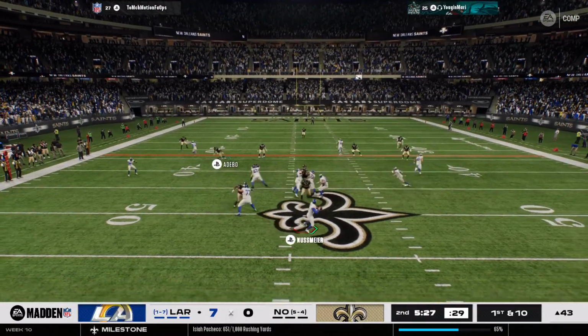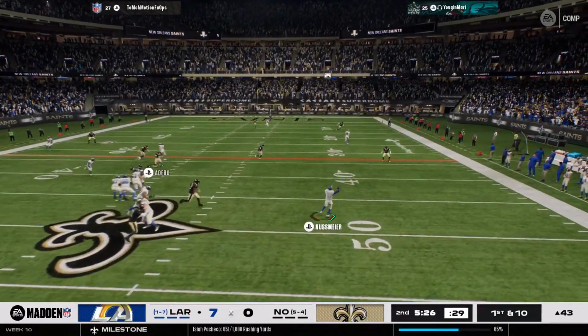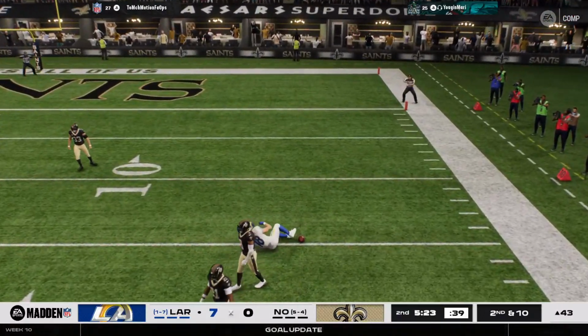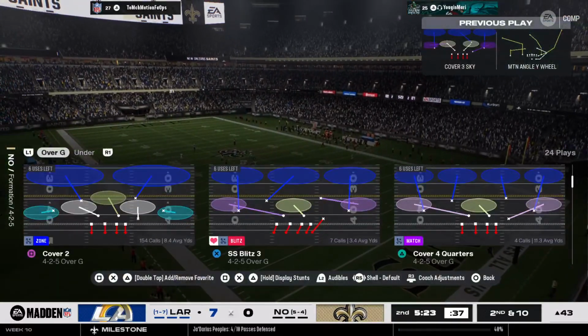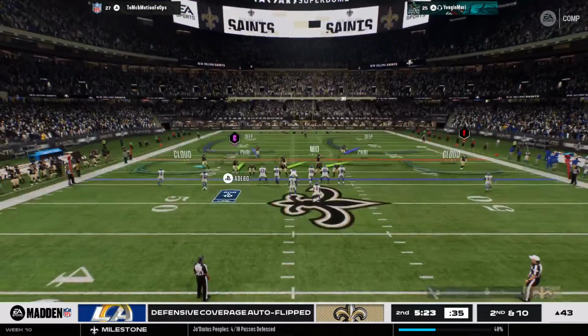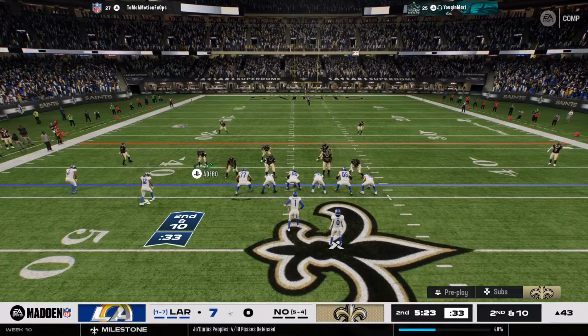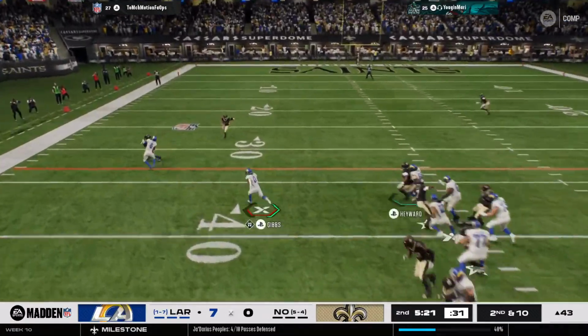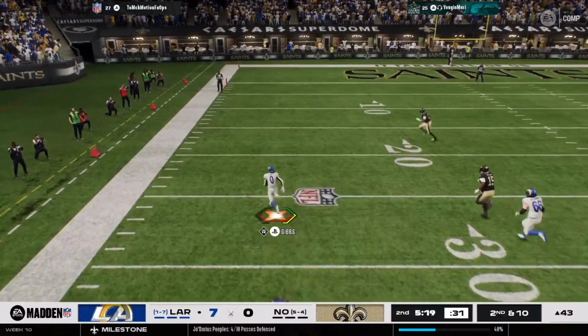They'll try and start this drive in the air. On the RPO, he'll keep it himself. And this one is incomplete. That incompletion certainly slows things down a little bit and brings up a very important call for 2nd and long. Run and try and get some yardage and make it 3rd manageable? Or challenge the coverage again, hoping for a bigger gain?